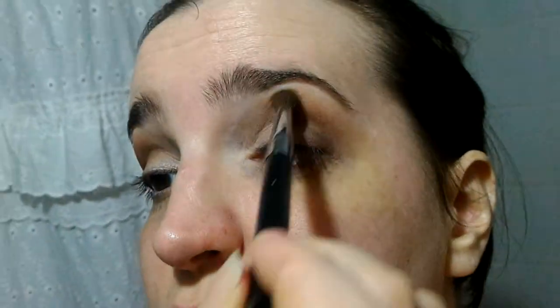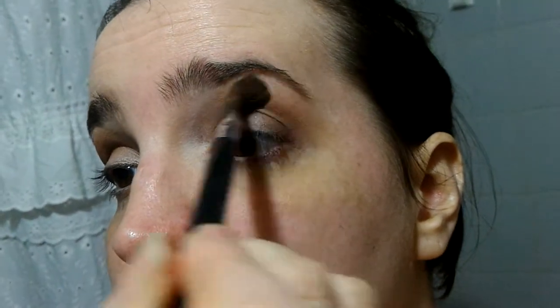I will try to get more color because this shade is beautiful. It's a green toned light something. I don't know how to describe it. I'm going to pick up the first shade, the third shade in the palette. So I just even out this side.